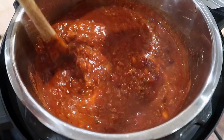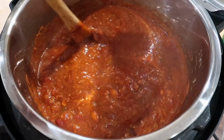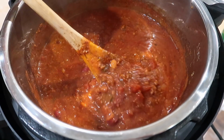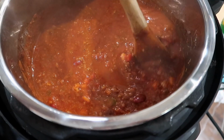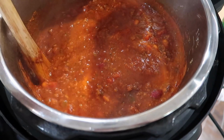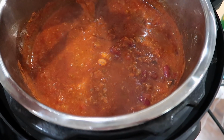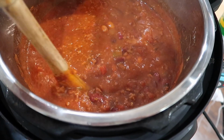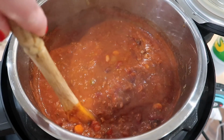I'm not kidding you. I tasted it and I was like, I don't even have to add anything to this. So that's the best part about cooking, is the more you do it, the better you get at it. I was just talking to someone online the other day about cooking and encouraging them to play around in the kitchen, because cooking is like anything else. It's just like golf or bowling or skateboarding. You're not going to try it once and be super amazing at it. You just have to keep trying.